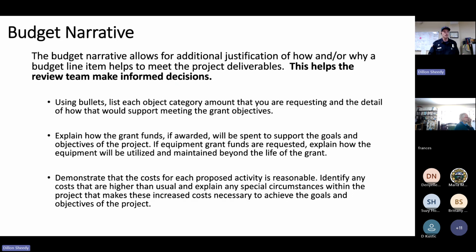There's also a budget narrative associated with your budget spreadsheet, and this is really to help the review team make informed decisions. So the budget narrative allows for additional justification of how and or why a budget line item helps to meet the project deliverables. So you are going to list in bullets every single line item you have in the budget that you are requesting funding for, and quickly detail how that funding will support meeting the grant objectives.